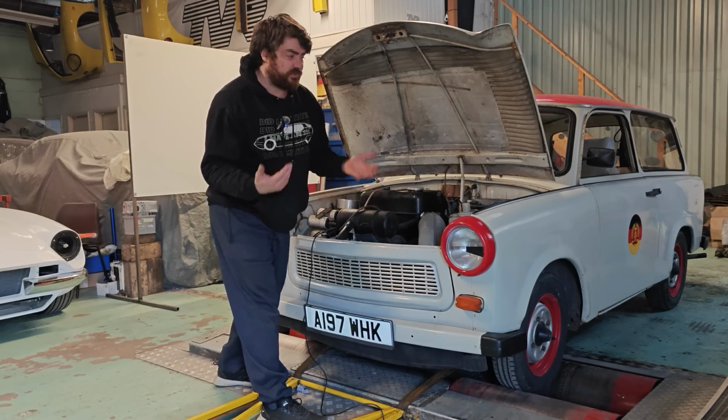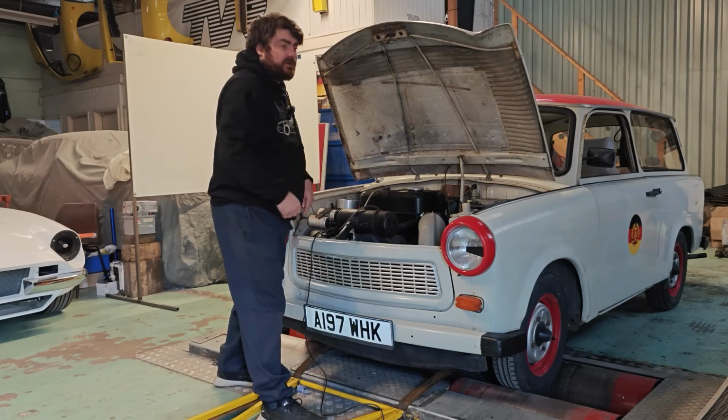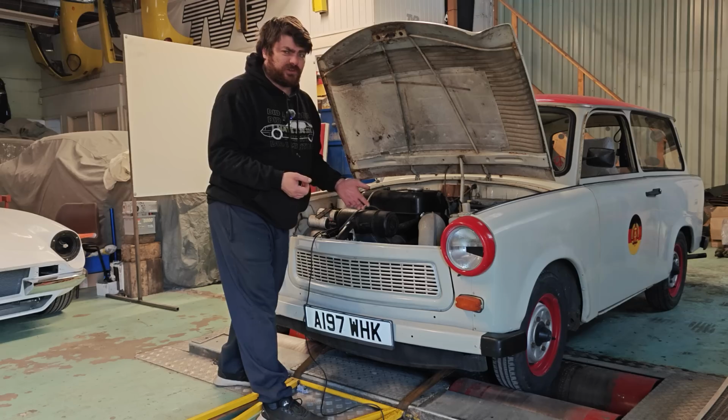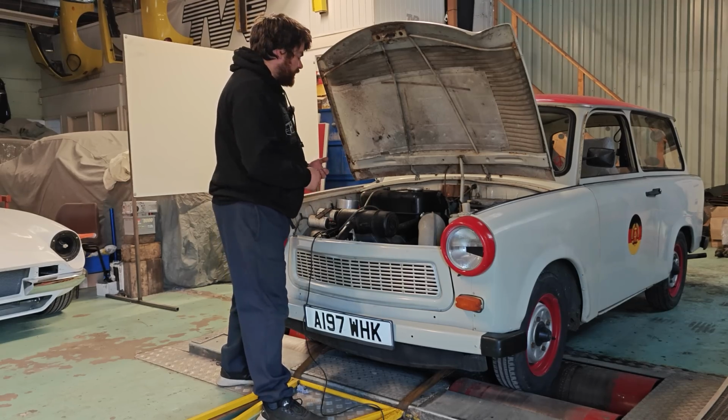It cannot be factual. The only way you can make this factual is to take that engine out and bolt it onto an engine dyno. But this dyno is actually surprisingly good, very close for a rolling road dyno.